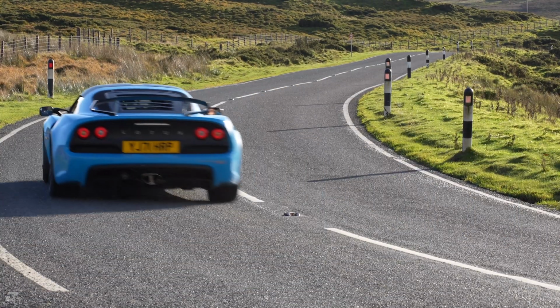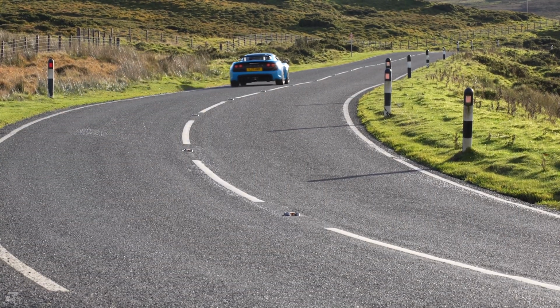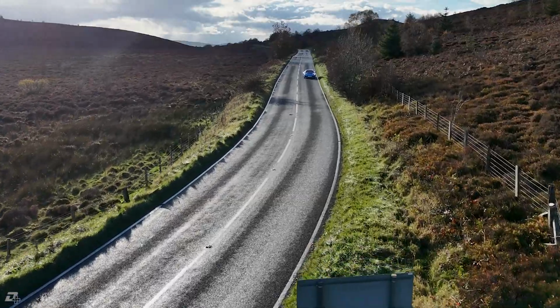I just love the noise coming behind your head. You get filled up by the enthusiasm from the engine, and it just fills you up with excitement, and you just want to push even more. Oh, what a job Lotus have done. Well done, Lotus. What a car.